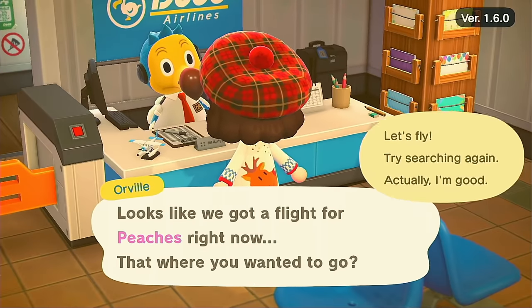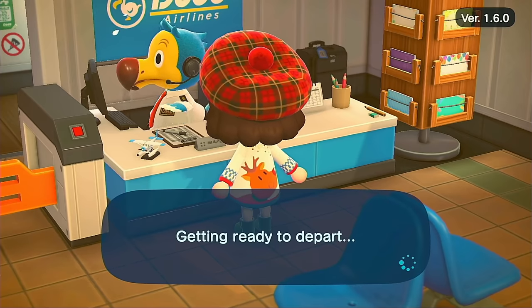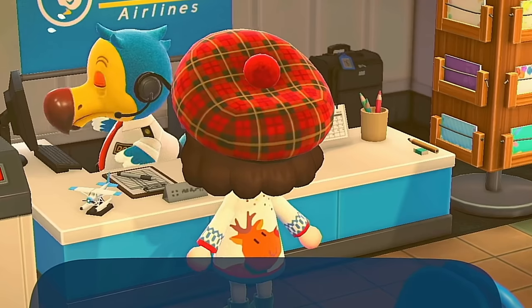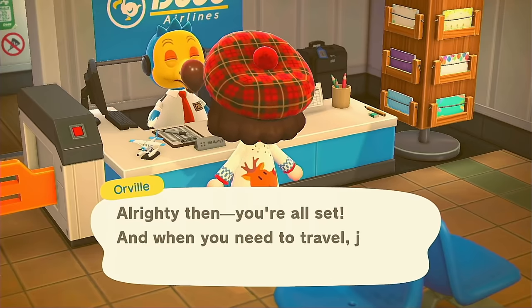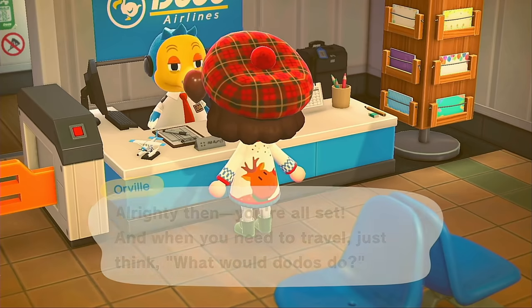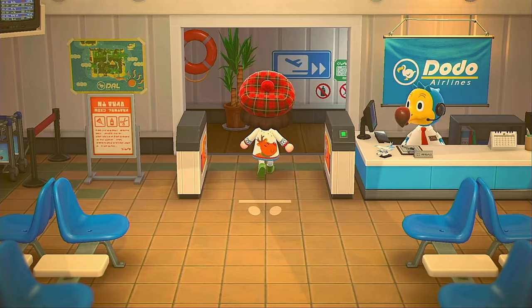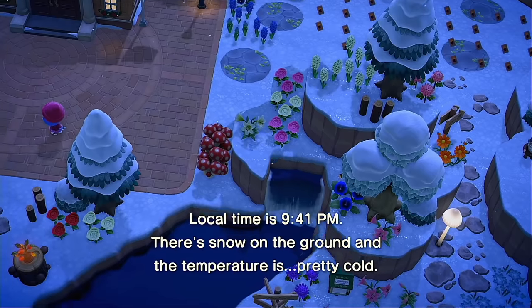We got a flight for peaches. Let's go. That's so funny. We're trading for a peach chair DIY recipe, and her island is named Peaches. Coincidences. And this time I pulled out the Nintendo Switch Online app, so I can actually type in here instead of typing in the game, which is so hard for me to do. Ooh, Lena's island is looking very pretty. This is so pretty.